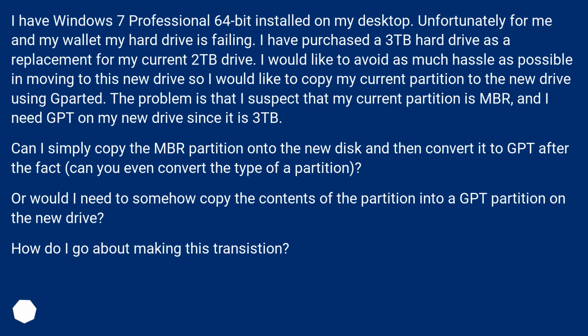I would like to avoid as much hassle as possible in moving to this new drive, so I would like to copy my current partition to the new drive using parted. The problem is that I suspect that my current partition is MBR, and I need GPT on my new drive since it is 3 TB. Can I simply copy the MBR partition onto the new disk and then convert it to GPT after the fact?